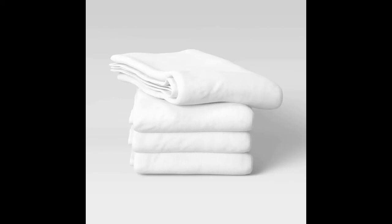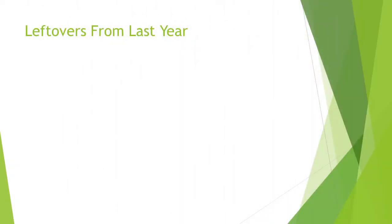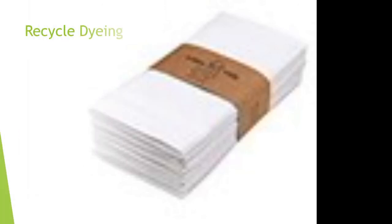We've been dyeing them since the beginning and they remain a standard. We also have some leftovers from last year, including large and small cotton handkerchiefs and cotton napkins. Some have never been dyed, others have been dyed, and I plan to overdye them.